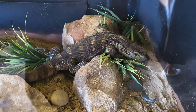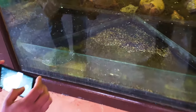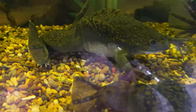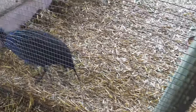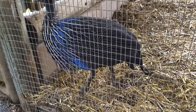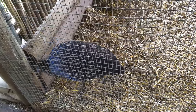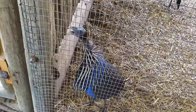Look at that tongue. Whoa. That is not a small frog. Can I give you some perspective? The underwater frog species. Yeah, they just sleep underwater. Yo, look how interesting. Look at these colors. Yeah. Wow. Nice.